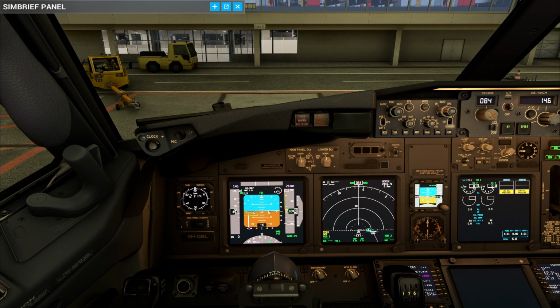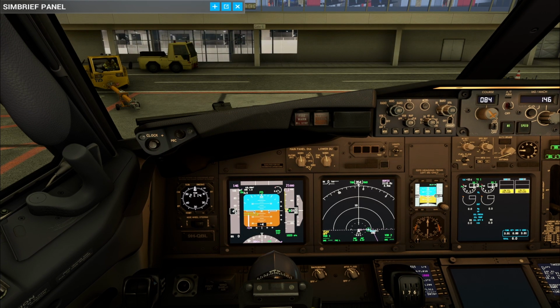Hi guys, here's the load sheet for you. Thank you. No problem, have a safe flight. Would you like the APU on? Okay. Starting the preparation for APU.